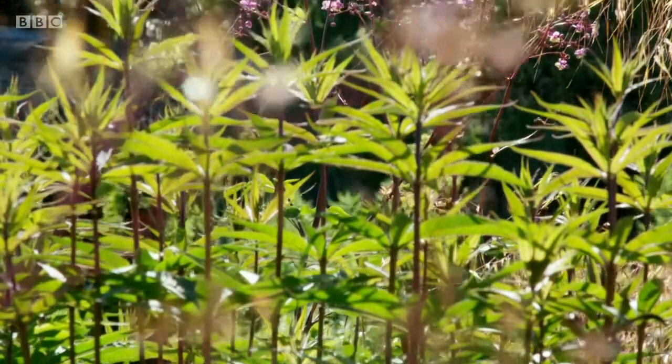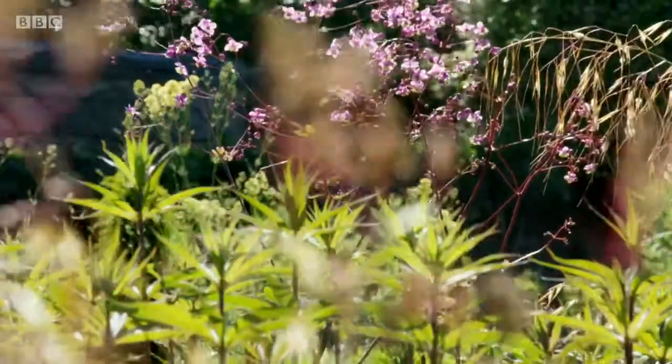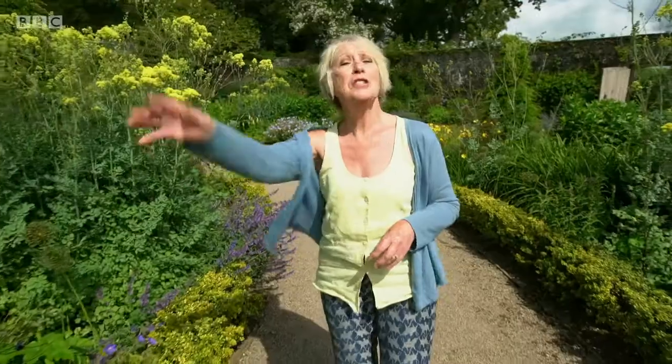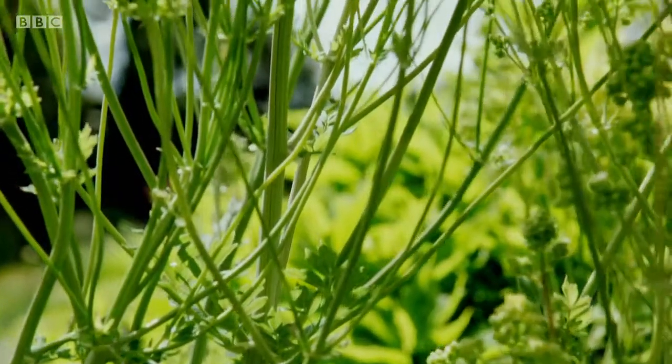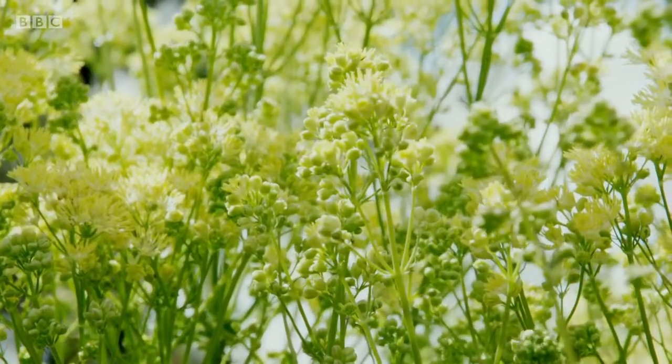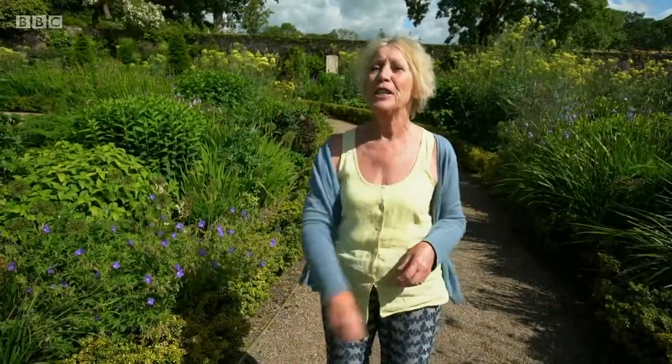Thalictrums have poise and poetry. They add stature and elegance. And though they may overlook other plants, they never overshadow them. From March till October, they keep on giving. First of all in the spring with their new shoots bursting through the ground, to the autumn when their foliage turns to golden amber with gentle seed heads to accompany the leaves. They're one of my favourites. To me, an essential ingredient in the summer border.